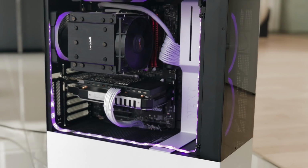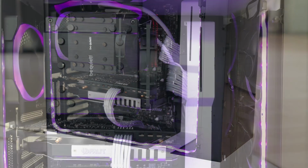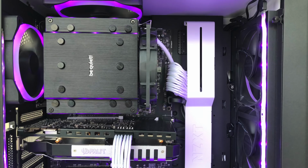Then as for the PC, which is underneath the desk, inside is an Intel i7-4790K CPU with the be quiet! Dark Rock Pro 3, 32 gigs of HyperX Savage RAM on an MSI Z97S SLI Krait Edition motherboard with the Palit JetStream GTX 970 graphics card inside the NZXT H510 Elite case. Again, you got the purple in the lighting and the fans to bring out the purple RGB in your setup, and a really clean white and black appearance on the inside.